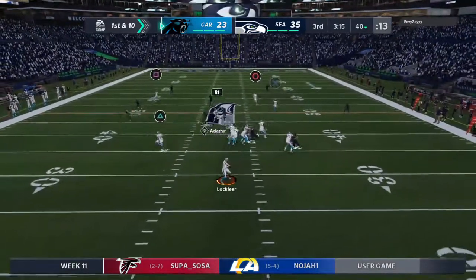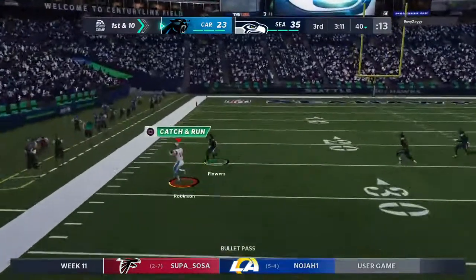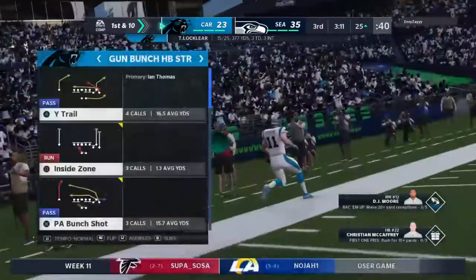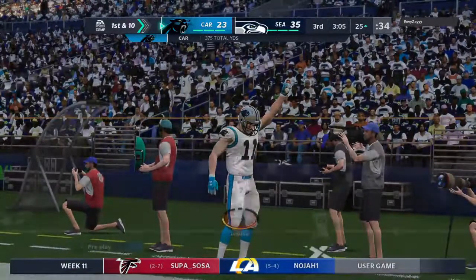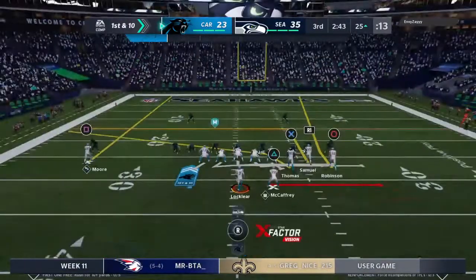On 1st and 10, Locklear. Gonna let one fly for Robinson. And that's caught inside the 30. And they're able to work this to the 25 before it's all said and done. It's a gain of 35. An excellent gain, 35 yards.